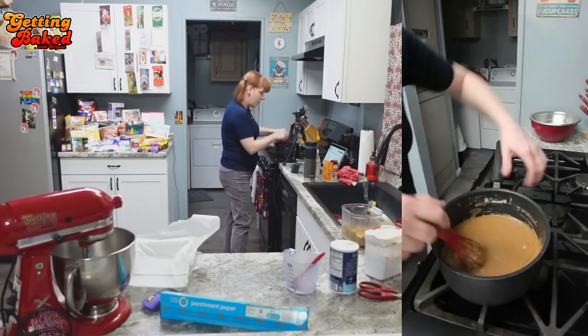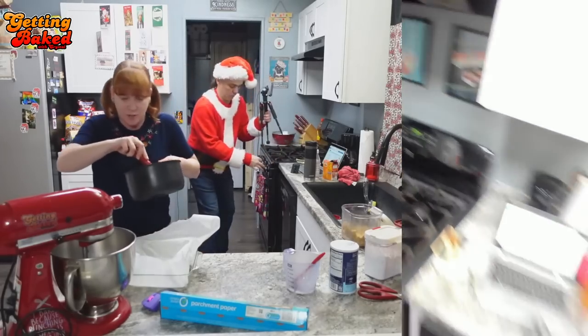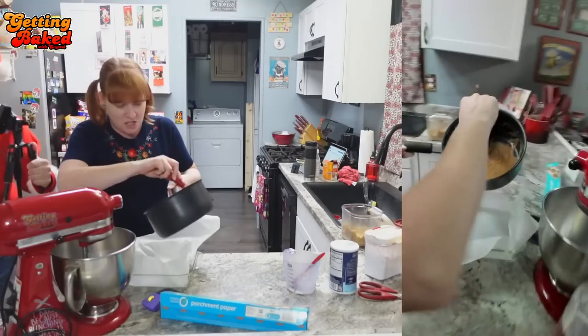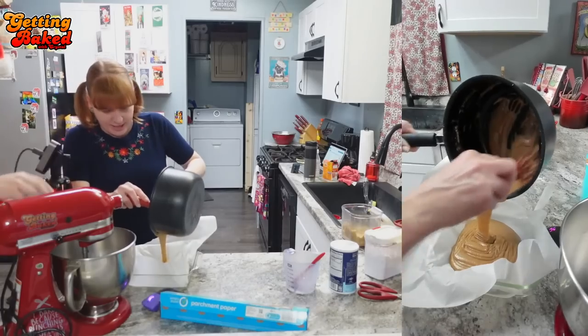Okay, so now we pour this in. And you kind of need to do this quickly because it does start to set pretty quickly. Like the initial setting. So you just pour it in, guys.